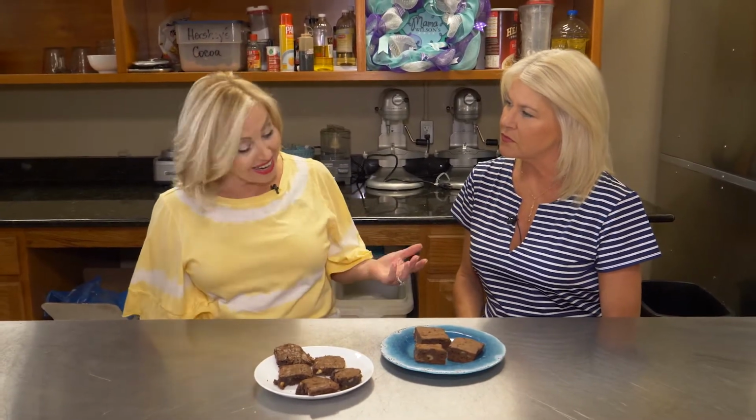So yes, I love brownies and marshmallows, brownies and cream cheese, brownies warmed up. I don't want nuts in my brownies. Do you like nuts? I love nuts. What kind of nuts? Any kind. Walnuts, peanuts, pecans. I like it all. There's hardly anything that I don't like.